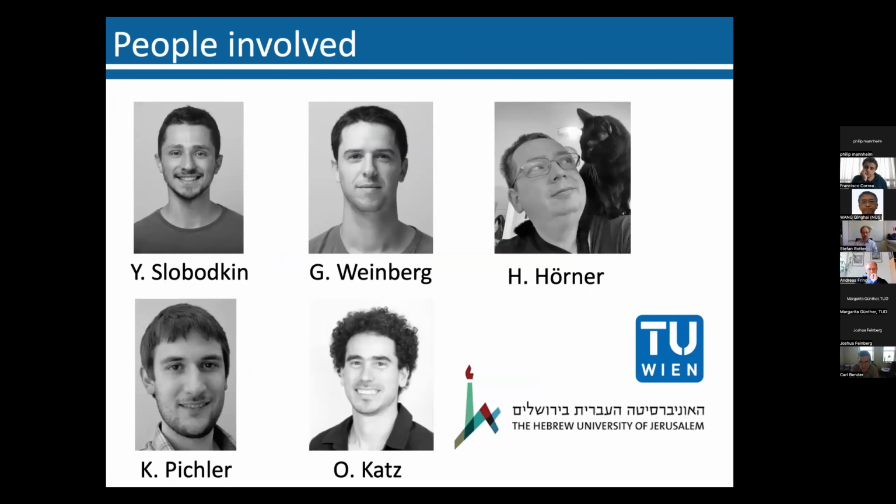And here is the team from the Hebrew University, Evgeny Slobodkin and Gil Weinberg, the graduate students of Ori Katz, who is the PI of the complex imaging group at the Hebrew University, and Helmut Hörner and Kevin Pichler are the graduate students that worked on this project very efficiently in our group.